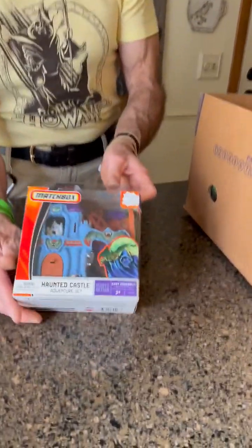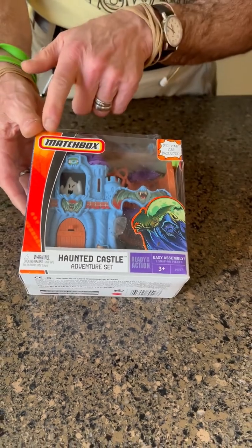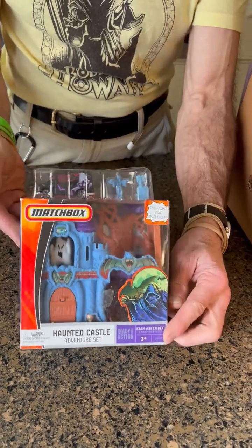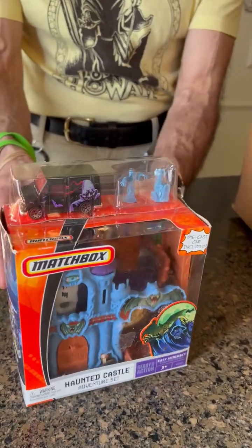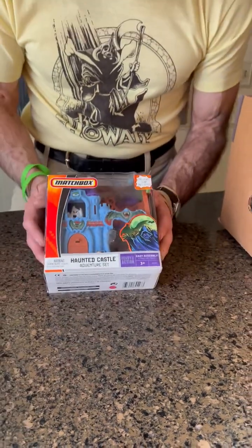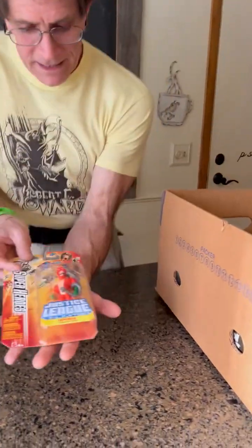Here's Matchbox, which is famous for little baby cars. This almost looks like it's a Micro Machine or Haunted Castle adventure set. Wow. And there's the car and there's the guys that go with it. Now, most of the time, I like to unpack my stuff, but some of the stuff that's newer and I'm a bit older, I never, ever unpacked it. So there it goes.